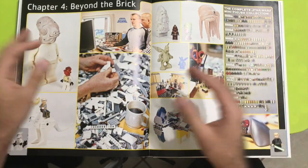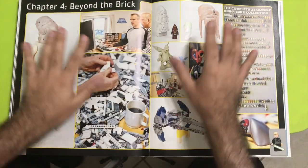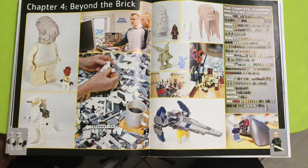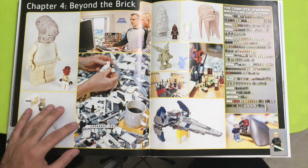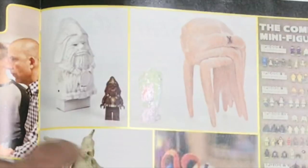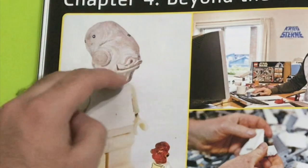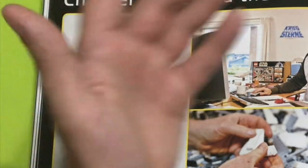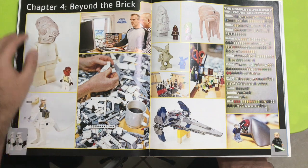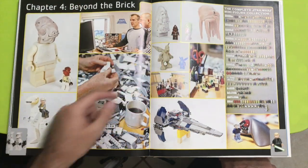Now, right here is my favorite part of the entire book. This is not repeated in the sequel of the book. I think they updated it. Of course, we'll see in a few minutes if they did or not. But just looking at some of this concept art, right? The Kit Fisto head, Chief Tarful, Admiral Ackbar, these are all basically works of art, sculptures, molds that they use to get the mold for the actual LEGO figure.